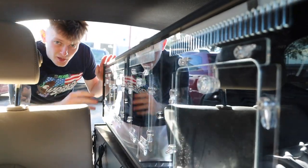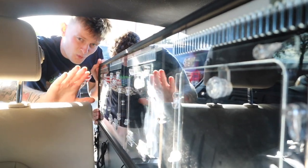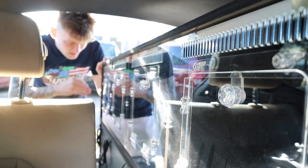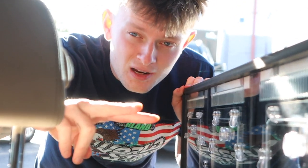Now these cages, they already come with a little LED strip in there, so you guys just gotta wait until we set them up so you can actually get a better look at what I'm trying to explain. Just absolutely awesome. So I'll see you guys when we are home setting these up.